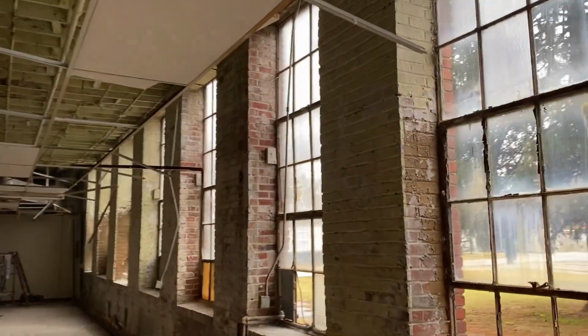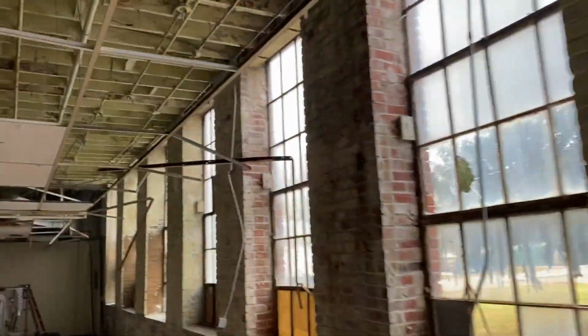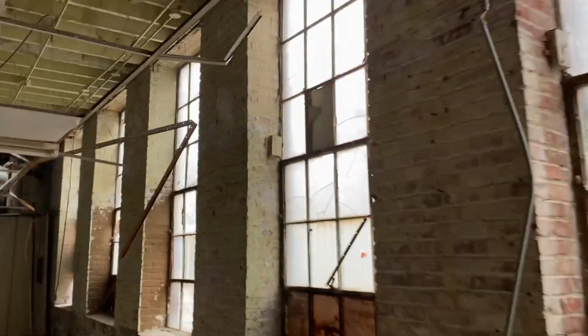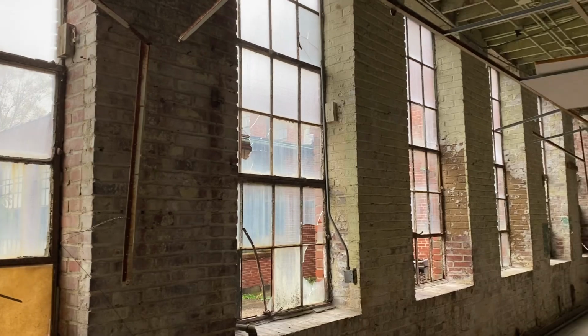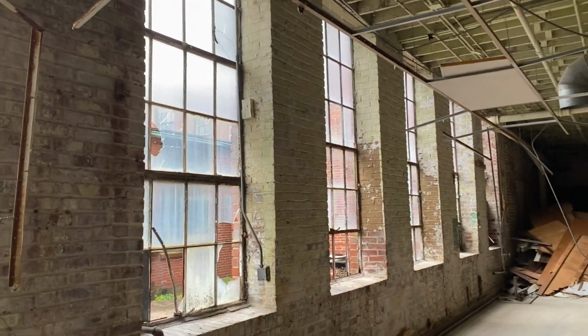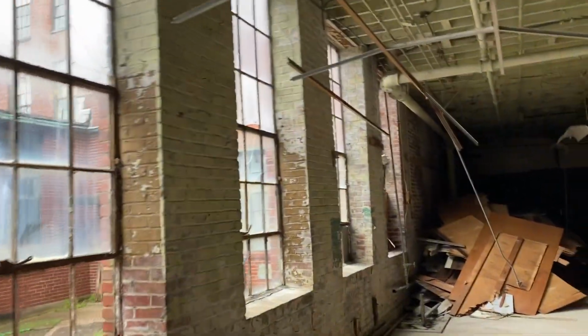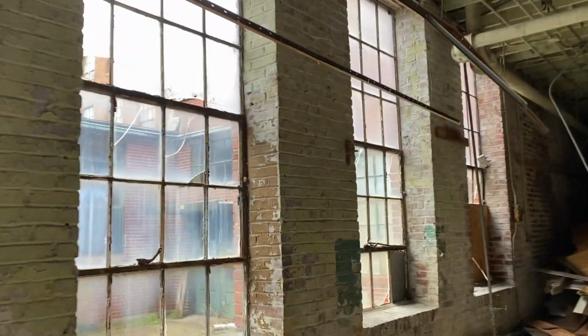So there's another room that I also want to do the same thing with, which will bring the total of those windows to 400 that I've got to cut. And in this building, there are thousands of them that would have to be done if I was going to do the whole thing, which I'm not going to be able to do. So let me show you that other room here real quick.